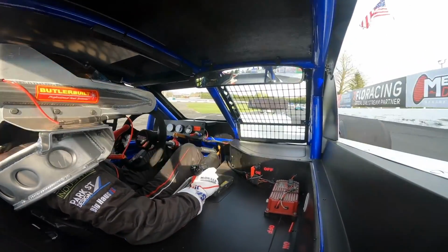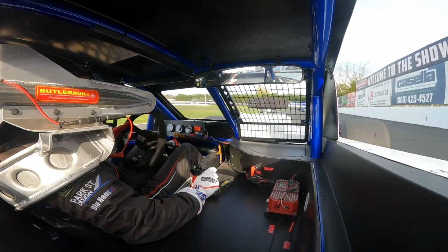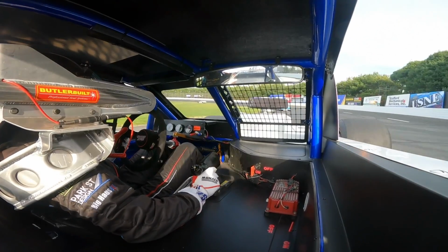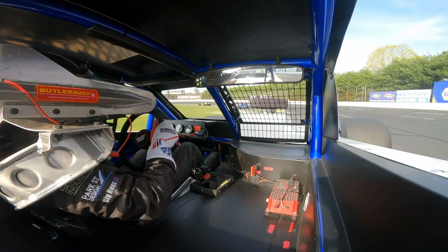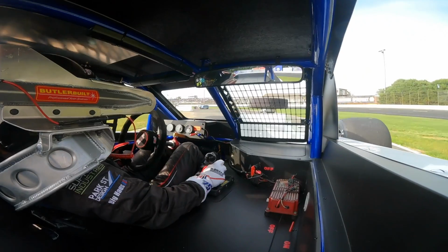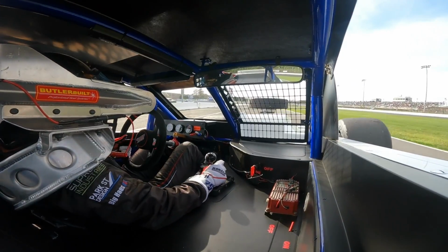Loose entry. I kept cranking front brake here, I just couldn't do anything. Just couldn't force my entry with how loose it was. Was that right off the hop, or did it get worse? Definitely got worse. Maybe like 5 laps in, and then it started to get a lot worse.